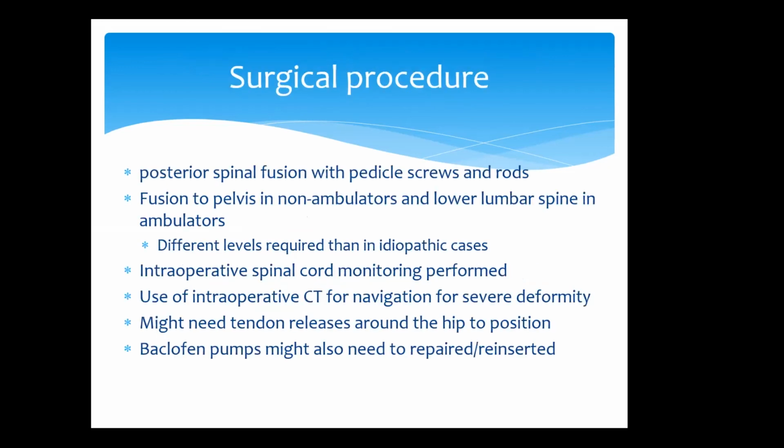So very basically, the definitive procedure is a posterior spinal fusion. We use what are called pedicle screws and rods. And in kids who don't ambulate, we need to fuse to their pelvis. In kids who do ambulate, we stop the fusion ideally at the lower lumbar spine so we don't interfere with their motion. And very often different levels are required, meaning more levels are fused rather than fewer levels compared to idiopathic scoliosis patients.